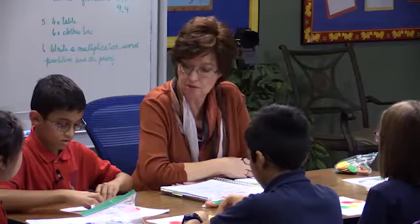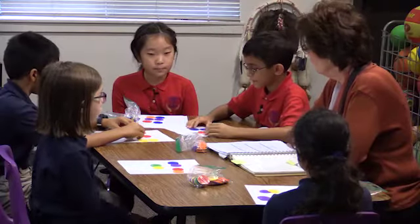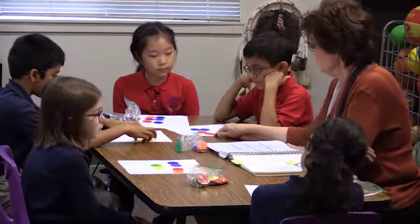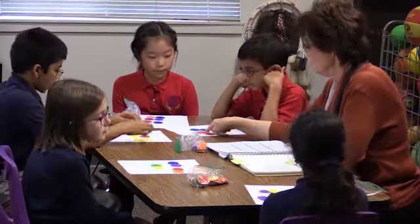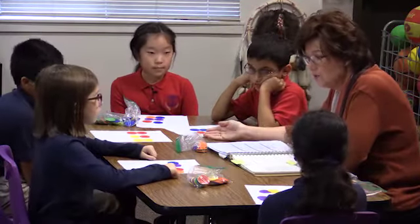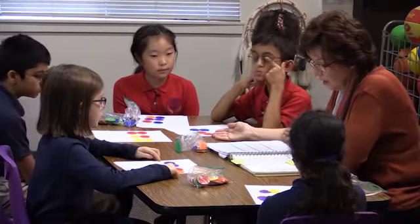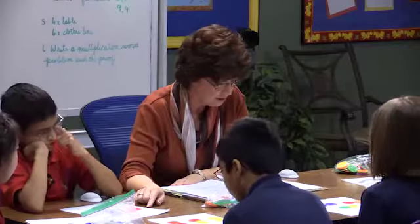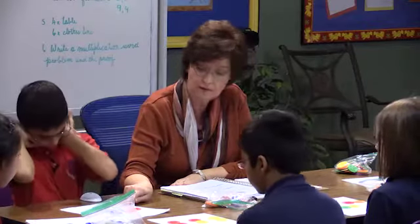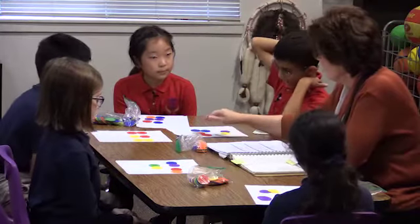Did you have to get any more coins out of your bag? No. So now, how much is in one group? Two. How many twos do you have? You have three twos. Three times you have two. It's six. So if you know that three times two is six, then you know that two times three will be six. Look at this picture.